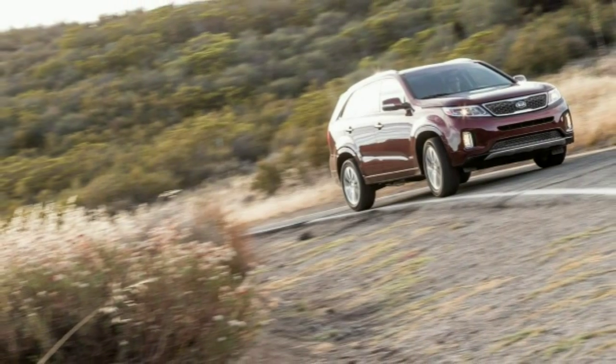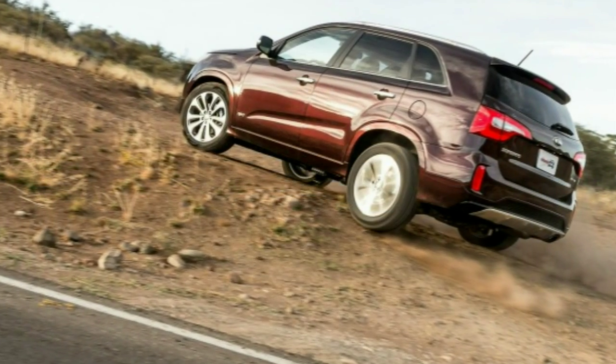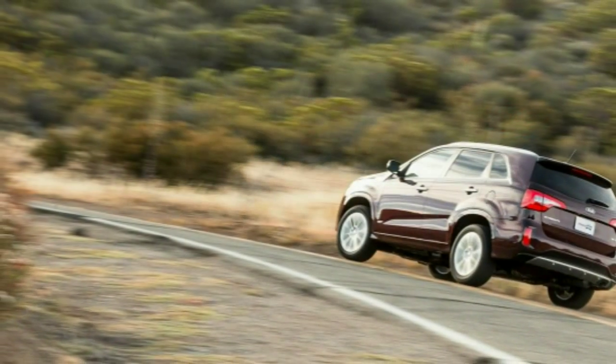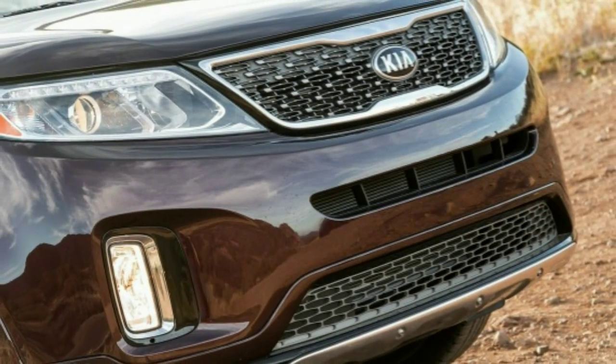While cruising at highway speeds, the Sorento is exceptionally quiet, with a minimum of road noise. For the most part, we also like the way it rides, as the suspension soaks up most bumps with ease. Really harsh impacts, however, such as deeper potholes and buckled pavement, can send a jolt through the cabin.